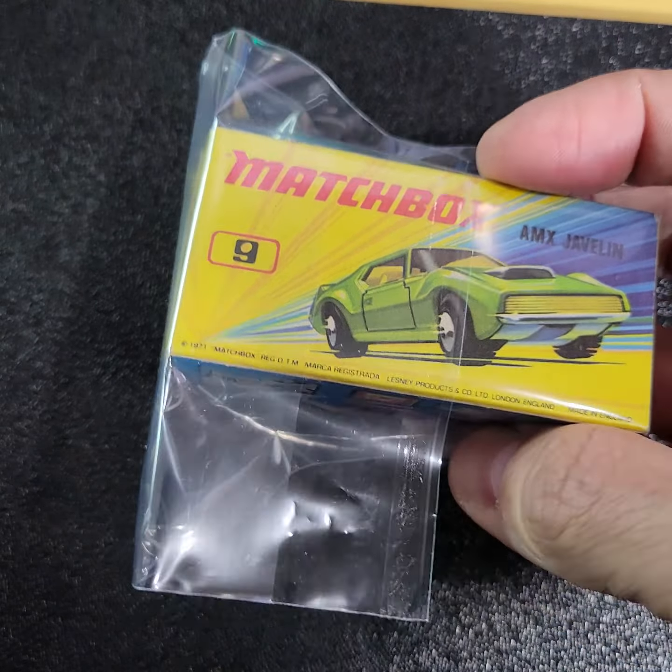And, I mean, not for nothing, man, this box is almost like it came out of the store. Well, let's see. I'm gonna see if I can open it up without damaging anything. Oh, okay, that's pretty cool. Yeah, 1972 Matchbox AMX Javelin.